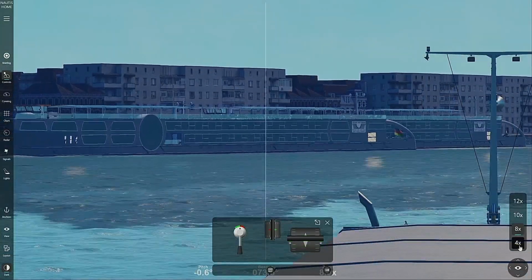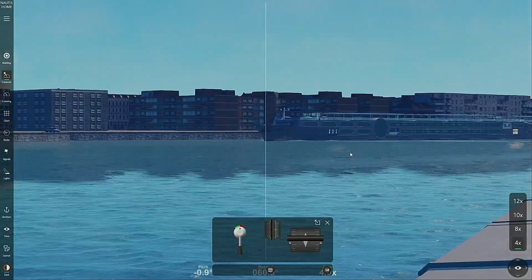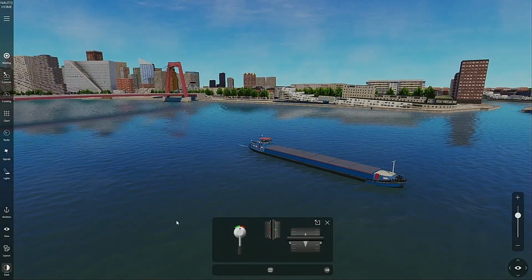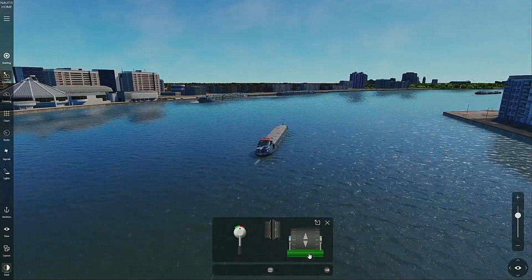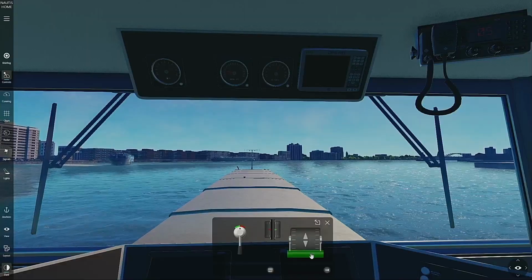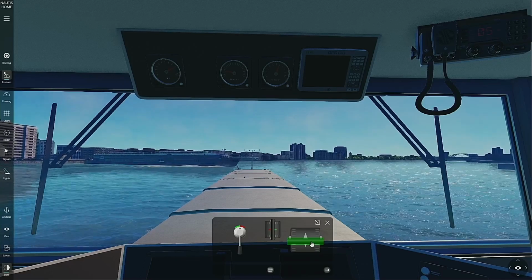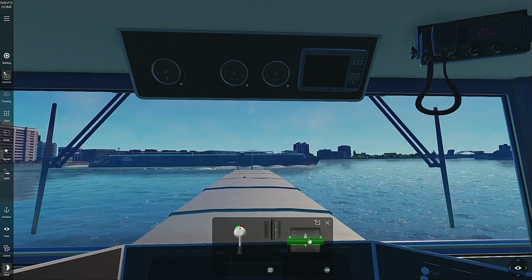Alright, so he's moving. He's moving now. Let's make sure there's nothing behind me. Yeah, we're good. Am I gonna have to back up, or is he gonna make it? No, he's fine. Alright, so there's one. Is the other one gonna go now? Alright, so there's the first one.